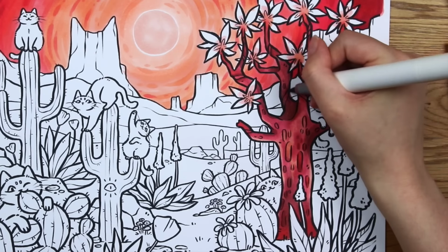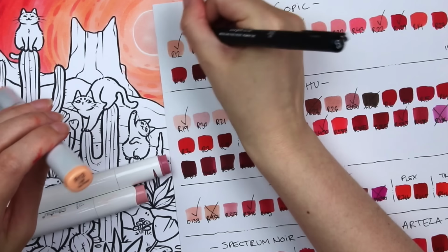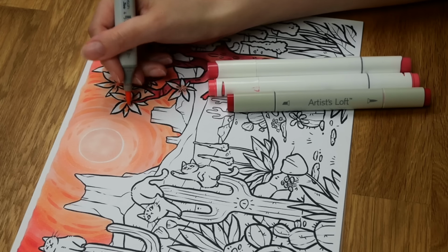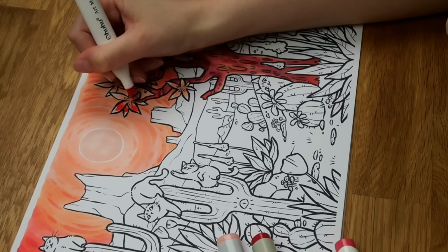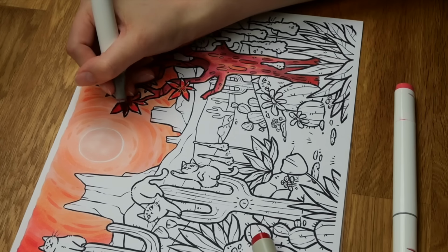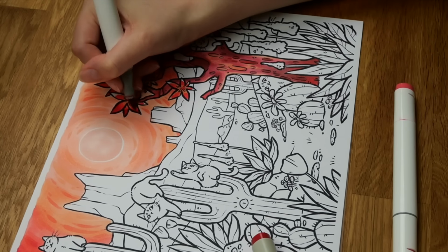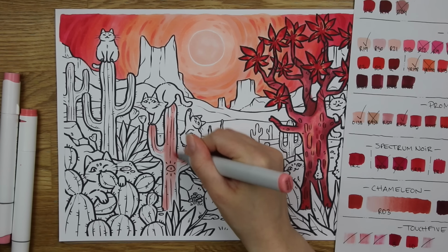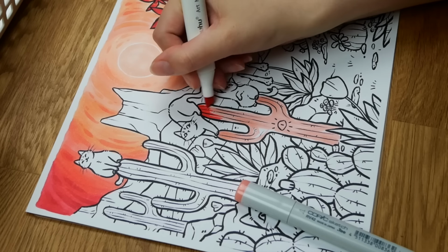For the tree in the foreground, I'm using more grayish reds and some yellow tone for the trunk and for the leaves or whatever it is. I think it is some sort of cactus tree. I went with some brighter tones. In all my monochromatic pieces, I have had some sort of tree where the cats can climb and sit in.